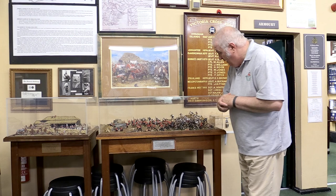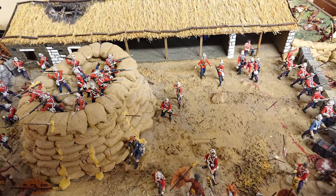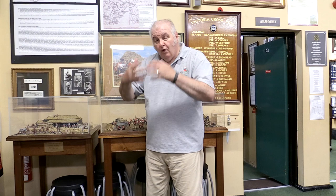I don't know who made this one, but if we move on to the redoubt, you can see the redoubt. And the redoubt is basically a reinforcement where the troops can congregate around a small area to give maximum amount of fire at the enemy that is overcoming them.